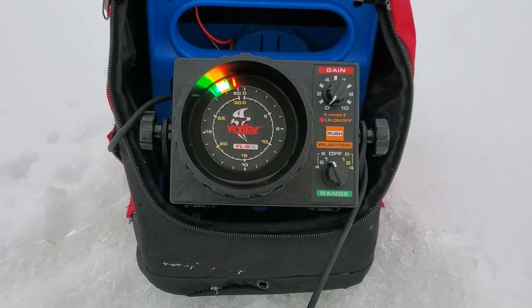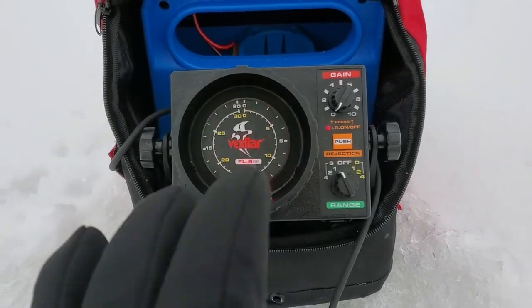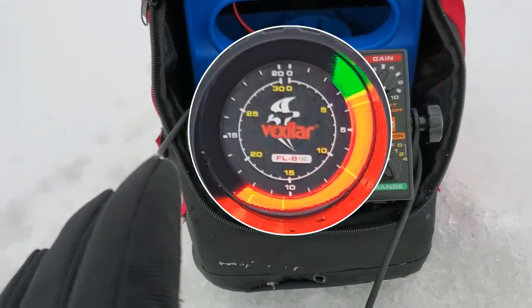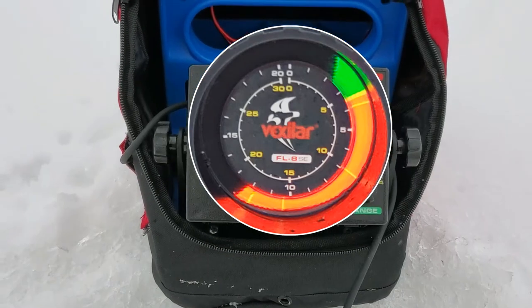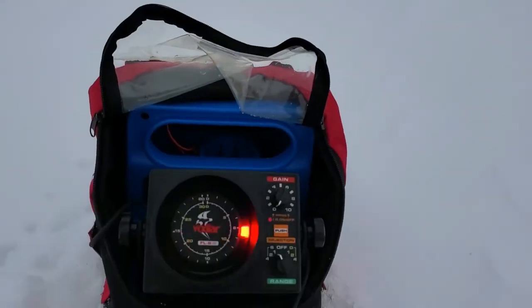All right, you guys, I just drilled my first hole and we have found the weeds here. It's really hard to see on my camera because it just looks like it's flashing, but basically what I see in person is my whole screen is just filled with this big full red mark. It's not going to look clear at all, and you're seeing all those weeds down there, and we're not too far from shore. So there's my first hole.